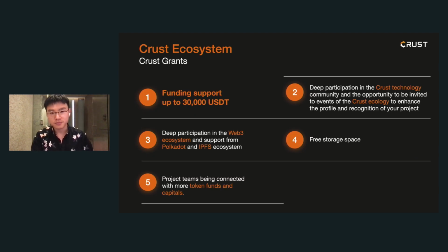And the next thing I just mentioned before is Crust Grants. Crust Grants aim to accelerate decentralized projects, and they provide five-dimension support. The first dimension is the money, of course. We can provide funding support of up to 30K USDT.